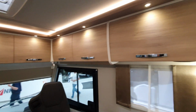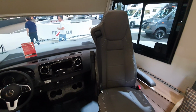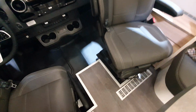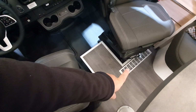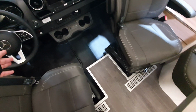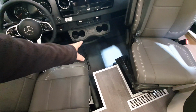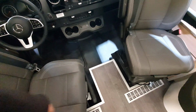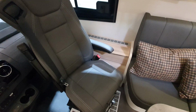And storage all the way around. Mercedes base. And here, look how they've incorporated the double floor of the habitation area into the cockpit itself. And that, I think, that's really clever. That's another thing which appeals to me. You've got storage in the sideboard.